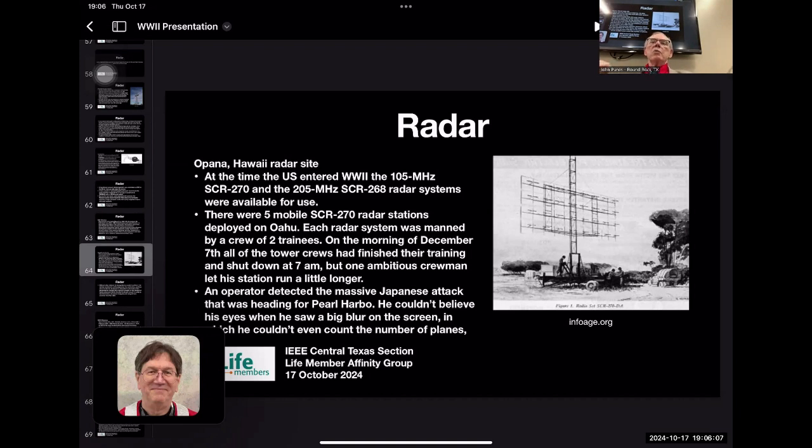Five of these units were deployed on Oahu, and the crews were being trained on it. On the morning of December 7th, 1941, all but one of the crew had already stopped their training and shut down everything. But this one fella noticed all these blips all of a sudden on his radar. At first he thought the radar was at fault, but finally he decided, well, there's something here.